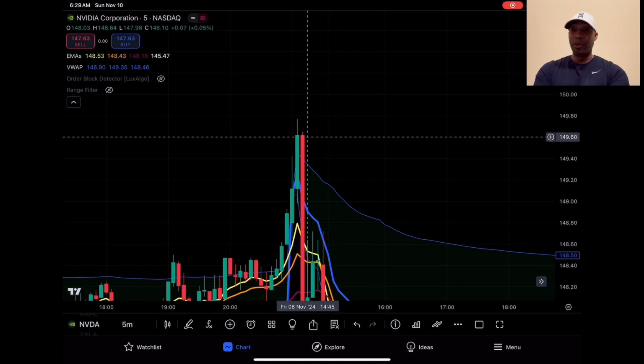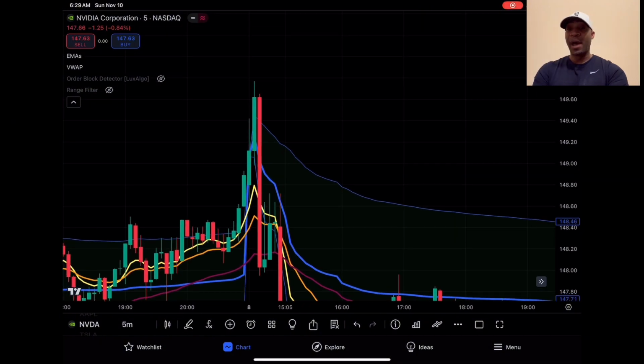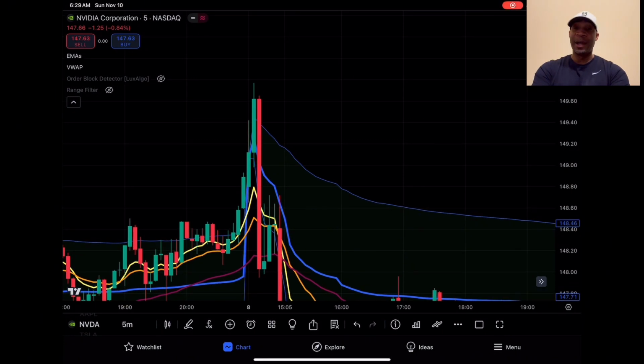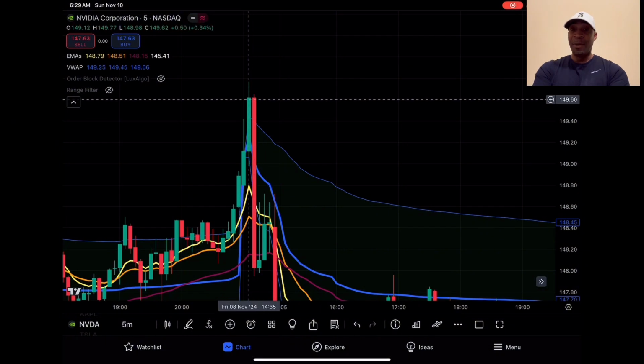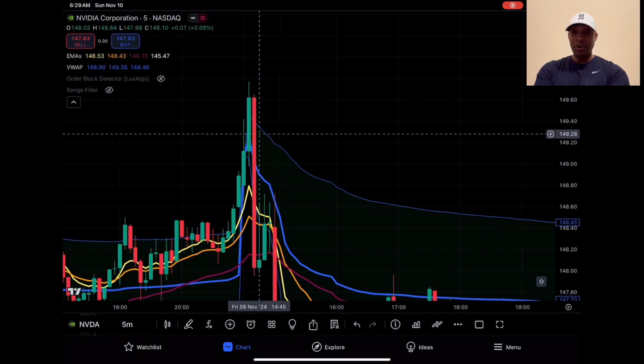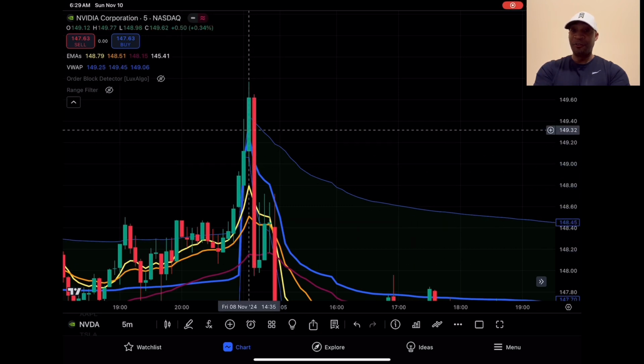That'll tell you that we're ready to have some type of pullback, and it could be massive. Every time they make these all-time highs, expect the bears to come in somewhere, and you get your first signs by identifying that tweezer top. You see what happened here? They made a high, 49.80, and then what happened? Boom, they ran that thing, and you got your first signs of it.